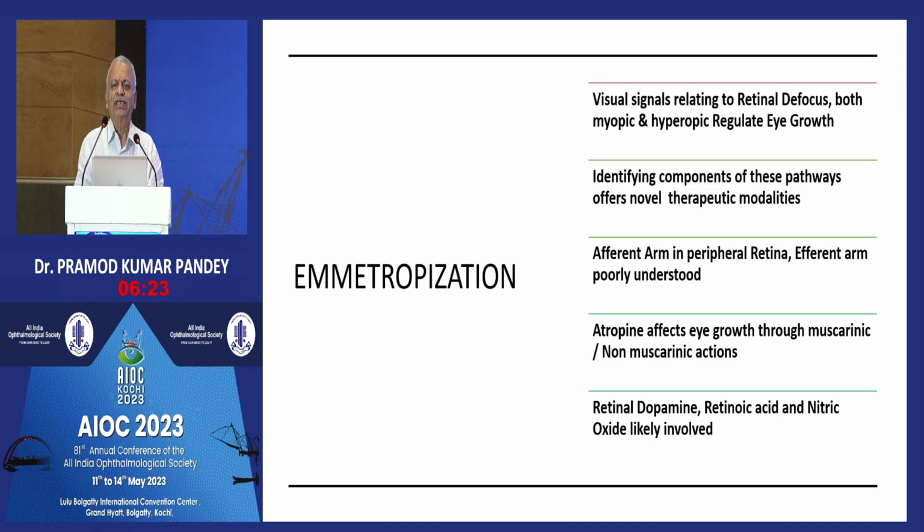Now, emmetropization, as we were talking, that we came from the ocean, so this is a very important aspect we have to understand, that the visual signals relating to retinal defocus are there for both myopic and hyperopic. They regulate the eye growth. So identifying components of these pathways offers novel therapeutic opportunities. There is an afferent arm, which is in the peripheral retina, which we use for DIMS and all those devices. The efferent arm is poorly understood.